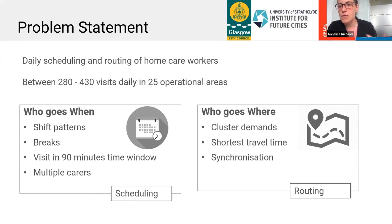For who goes where, you might have a cluster of demands, regions where there are more visits to be serviced, and maybe visits that are in sparser regions, which require longer travel time. Another challenge is that some visits may require two carers, so you need to have two people in the same place at the same time. This is what I call synchronization.